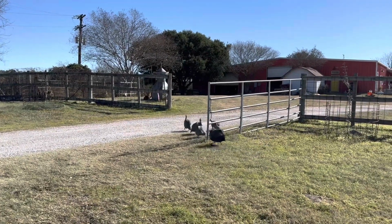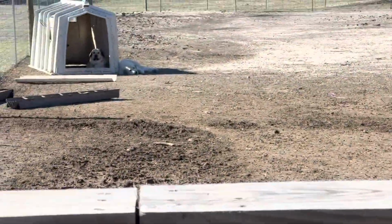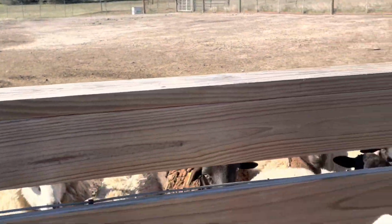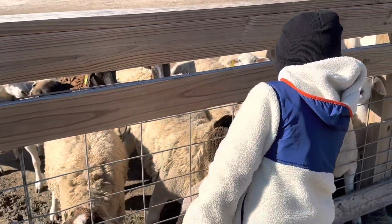Their names are Hamilton and Granger. Hamilton and Granger are a little over a year old. We got them as pets.